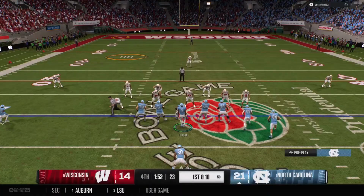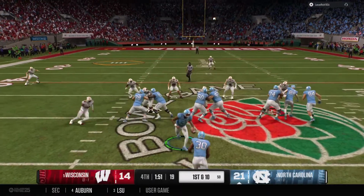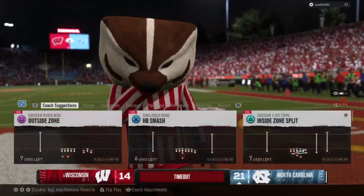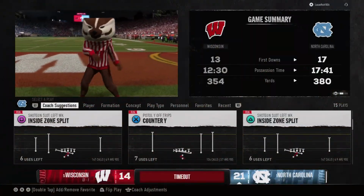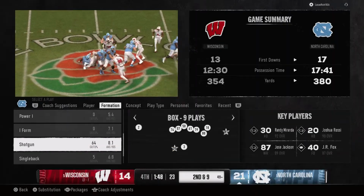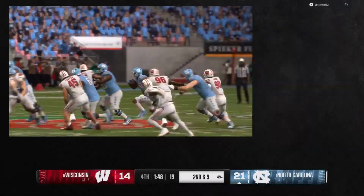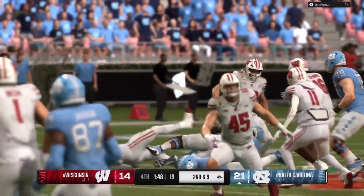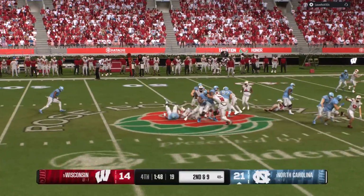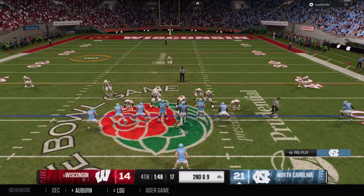And the Tar Heels with 1st and 10 here. Offense will keep it on the ground here. And they'll stop him after a short gain. And now it's the defense that calls timeout here, trying to get organized and preserve as much clock as possible. This will be the 9th play on the drive.